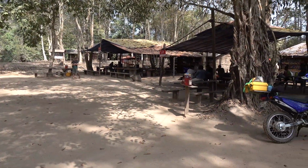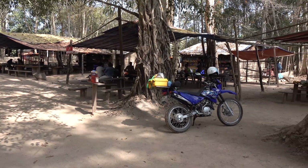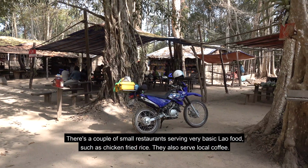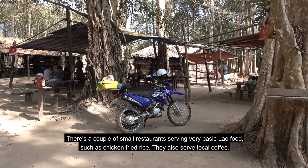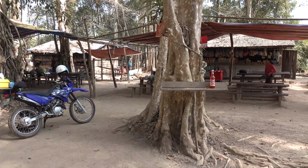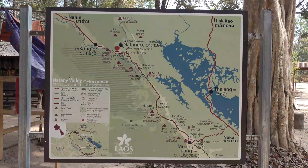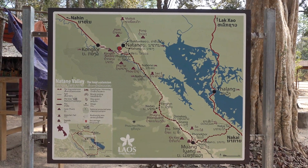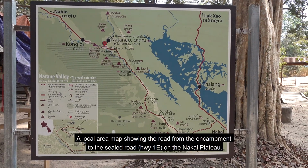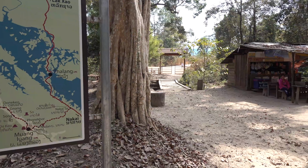Okay, this is the camp on the upstream side of Kong Lor Cave. This is where everybody gets out of the boat and has a 15-minute break, tea, coffee, bananas, fruit, whatever, then goes back. Okay, this is a map of the back road back down to Highway 1E in Thalang, and when I get going I'll be heading out through that gate there.